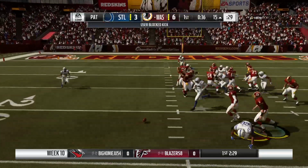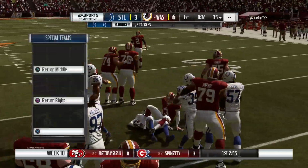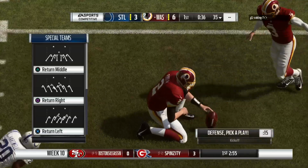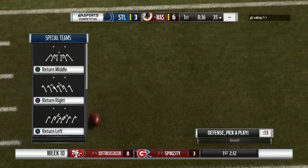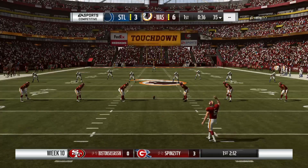Oh, they get to the football. It's blocked. It's picked up. A live ball here, remember. But he will not be able to bring this one back, and the extra point attempt unsuccessful. Well, there's a blocked extra point.